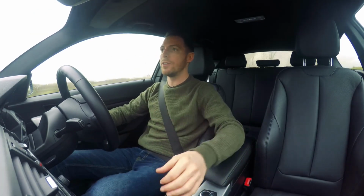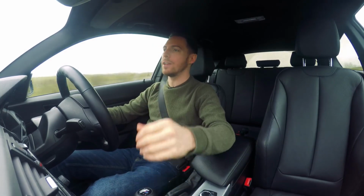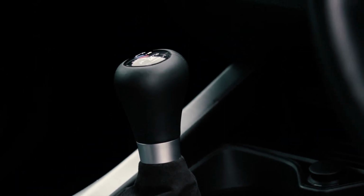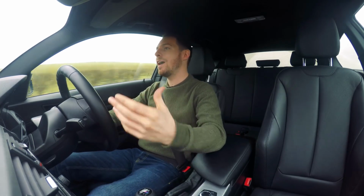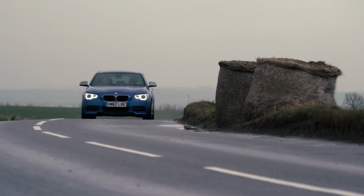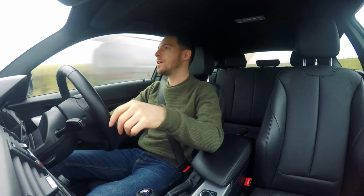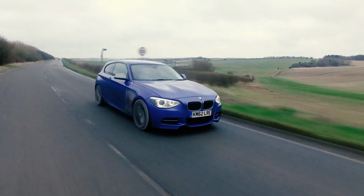We've also made a couple of minor modifications to the gear shift. It's got a short shift kit on it now, so it's a much more direct, much tighter gear change. The standard car can be quite wallowy, quite vague. This is lovely and tight. This car's also got a clutch pedal modification, which makes the pedal itself heavier. That's really lovely on a quick drive like this one, but when you're in traffic, driving through town, it just feels a bit unnecessarily heavy.